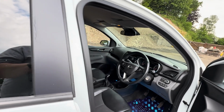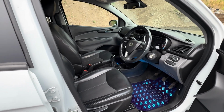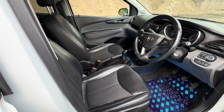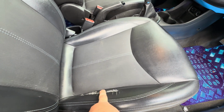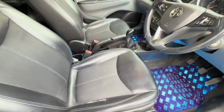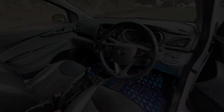Now this is where it impressed me. I think the SL model is quite a decent spec. It's higher up in the range. So we have got sort of half leatherette, I don't think it's leather, seats. There is a little bit of damage there from people getting in and out. It started to split. Not bad, but noticeable. But it's quite a nice layout, I think.